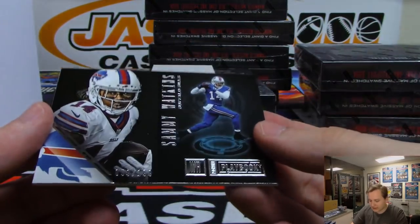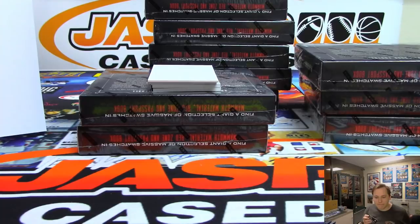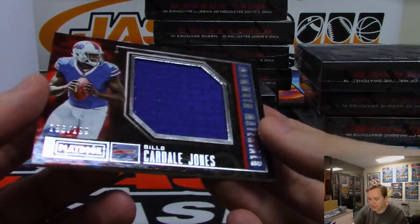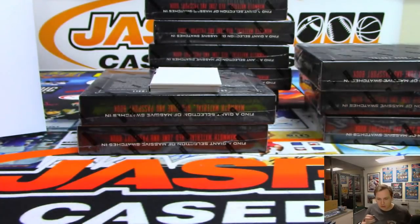All right, Sammy Watkins, 59 out of 199. Buffalo Bills. Let's go out to Chris Parent. Number 149. We got another Bill right here. It is a Mammoth Material, 185 out of 199, Cardale Jones. Former Buckeye, now a Bill on this one. That is Chris Parent again.